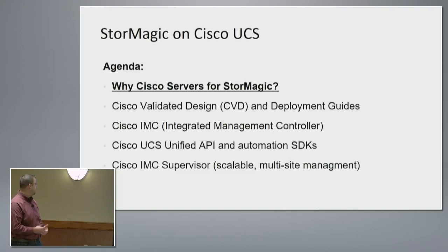You want to have very, very granular control of the configuration. And then how do we do that at scale? We'll talk about Cisco IMC Supervisor, our product for managing remote servers at scale.